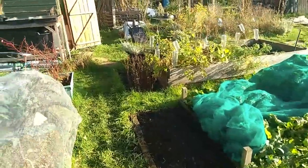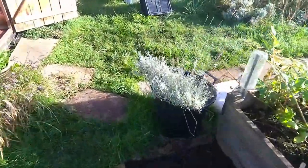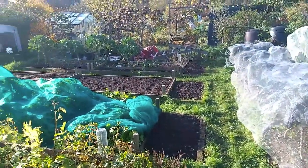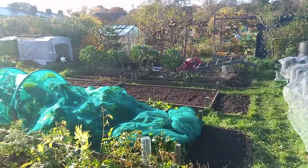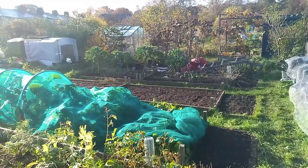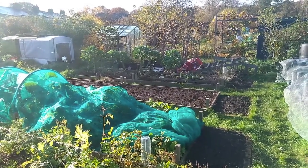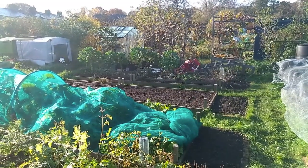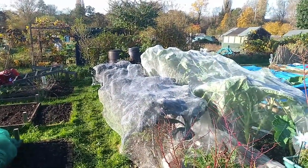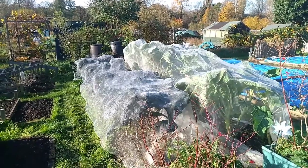Anyway, that's it for today. Glad to have got all of the end beds done. And glad to have started weeding over there, because that's where more Portuguese cabbage is going to go in. We've got those as plants in modules on the bench. Right, I'll leave it there with a shot of the brassicas in the sun, or netted in the sun. Bye.